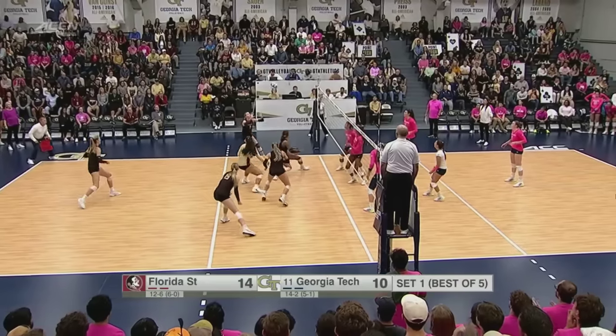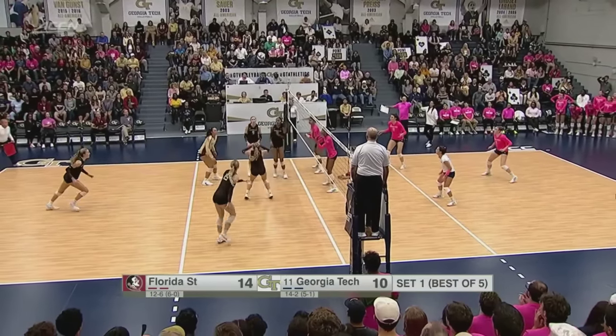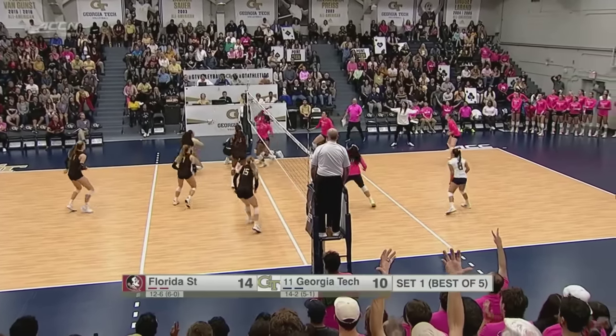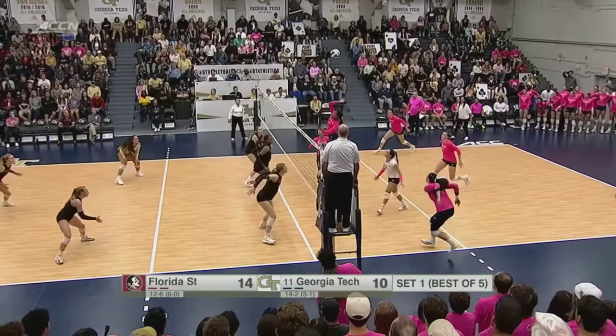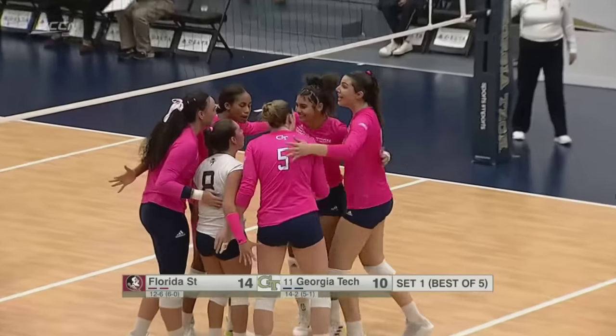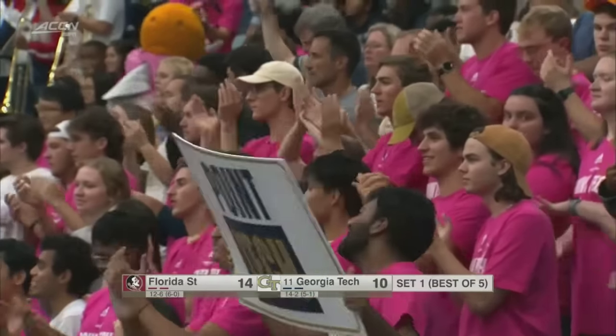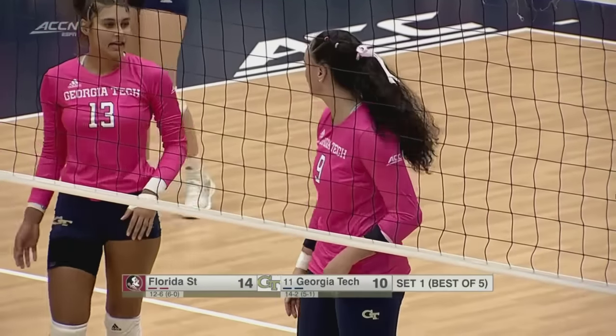Blast off. Oh, but an opportunity off the overpass. Florida State reloads. They want a double contact instead. Another joust at the net, pushed over. Here's Suarez up for Otene, and she finds the soft spot. Oh, we have a match on our hands. This is great volleyball, ACC at its finest.